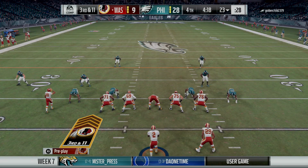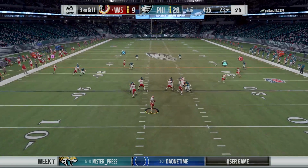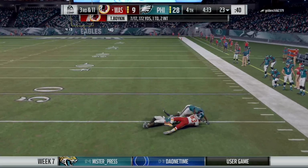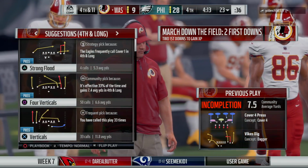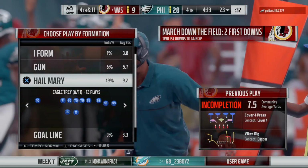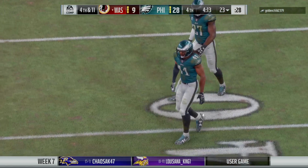Let's go. Out of the gun, Boykin. And he fires one, but incomplete. Let's face it, perfection is something we all chase, whether it's playing this game or whatever we do. Hard to attain, but that's what they were searching for as that pass goes incomplete.